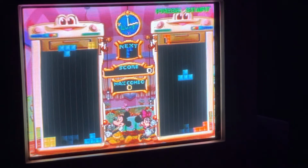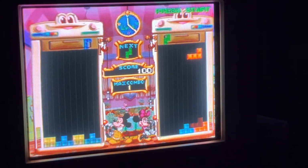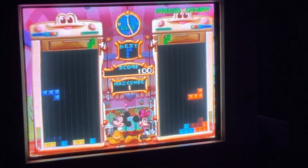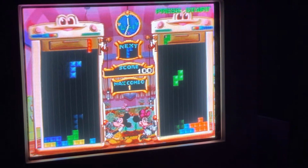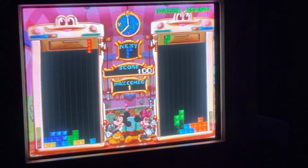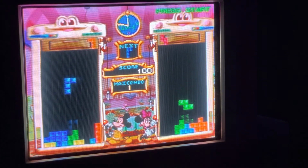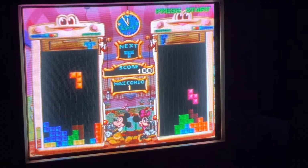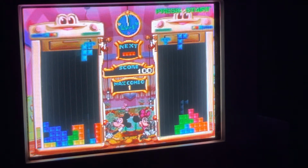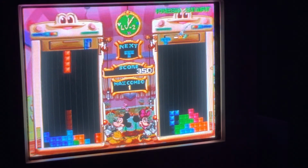So I love me some Tetris, man. Tetris is one of my all-time favorites. The very first time I ever played it was on the Game Boy. And this is really a nice new way to spin Tetris. And that's cool to see some of the Disney characters out there on the side. It kind of reminds me of Puzzle Fighters from Super Turbo Puzzle Fighters. There, I got it out.